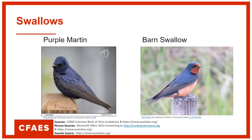And here is the purple martin. And here's the barn swallow.